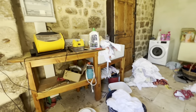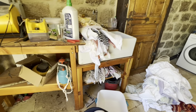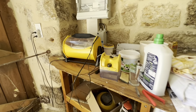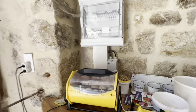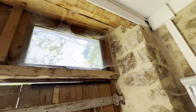And this is a beautiful little installation that we put in over the last year or so with a really nice Bristol sink here. And I'm going to show you what I do there. And here are some of our eggs incubating, two peacock eggs and some chicken eggs at the moment. And here are the spider lairs, as I like to call them.